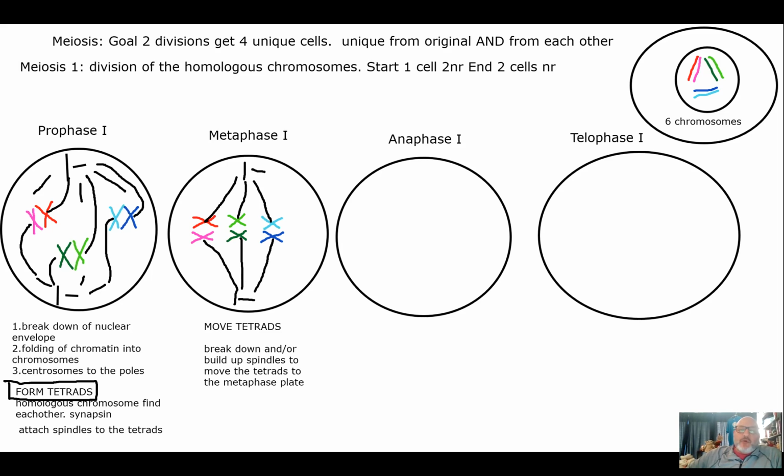Now notice something, the way these lined up. And I did this on purpose. Notice for chromosome 1, mom's chromosome is on the top of the screen. Whereas for chromosome 2, mom's chromosome is on the bottom, and chromosome 3, mom's is on the bottom. What determines which way they line up, whether mom's on top or dad's on top? What do you think determines it? Exactly, it's random. It's like flipping a coin.